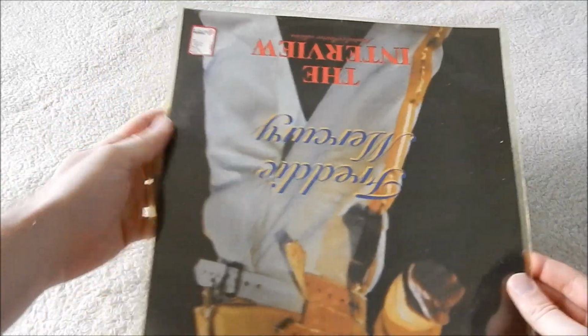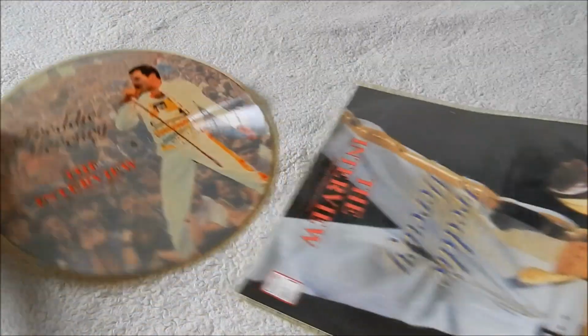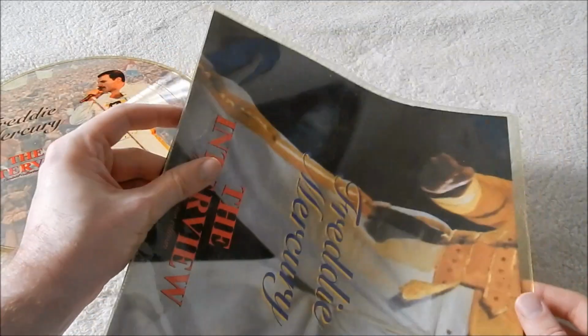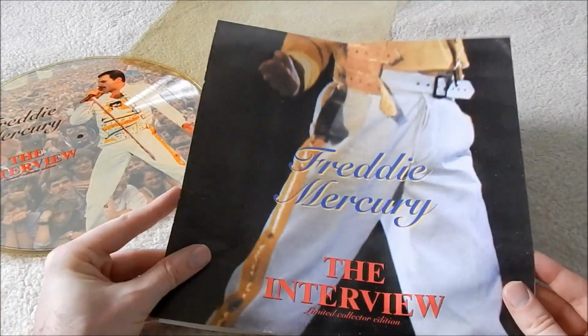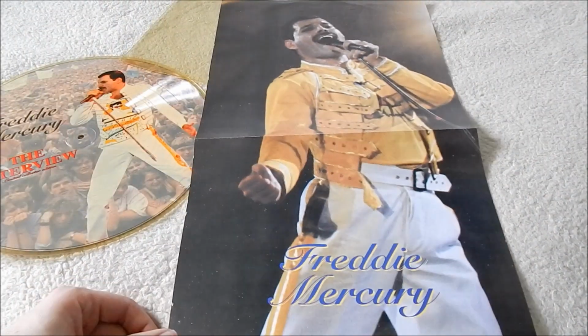Vinyl in a really grubby sleeve protector, which I presume would be of the period. But we'll take that out of there so you can see the sleeve itself. So there's the sleeve itself. Freddie Mercury, the interview. It's not really so much a sleeve as a poster, but it works the same.